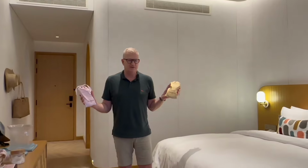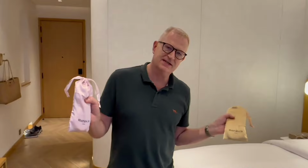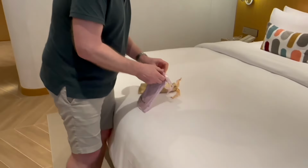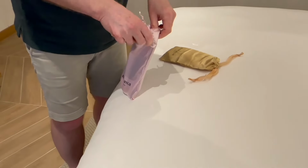Now the turndown service has arrived. We don't know what's in these. There's obviously the pink one for the lady. Okay, I can get a pink one then. Right. What do we get?